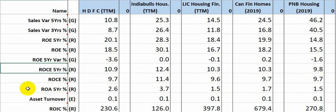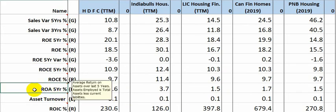Next, we will look at the return on assets. The assets in this case is the total assets of the company, and we remove out the current liabilities from that. So here in this case, we are considering all assets except for current liabilities, that is after deducting of current liabilities. Here we want the return on assets to be as high as possible. There is no benchmark as such.